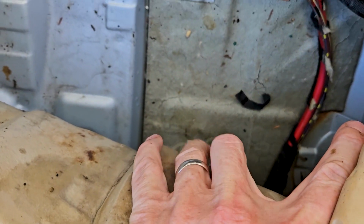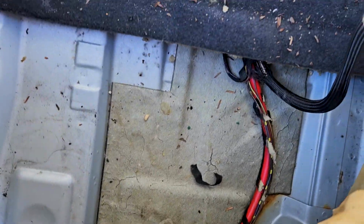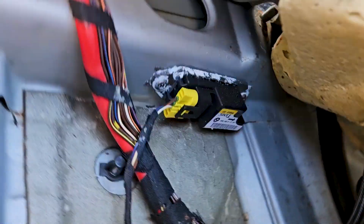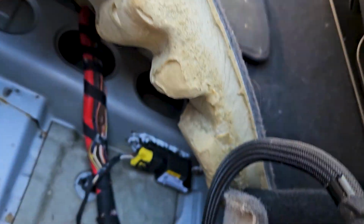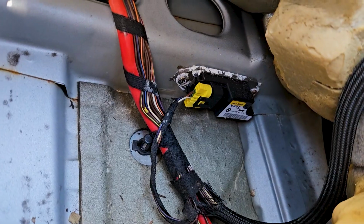But this carpet padding is a little wet under here, which is not a great sign. So I'm going to have to get to the root of that too. But obviously that sensor looks way corroded. So I think we found our problem. And oh yeah, it looks original. BMW logo on it. All right, stay tuned.